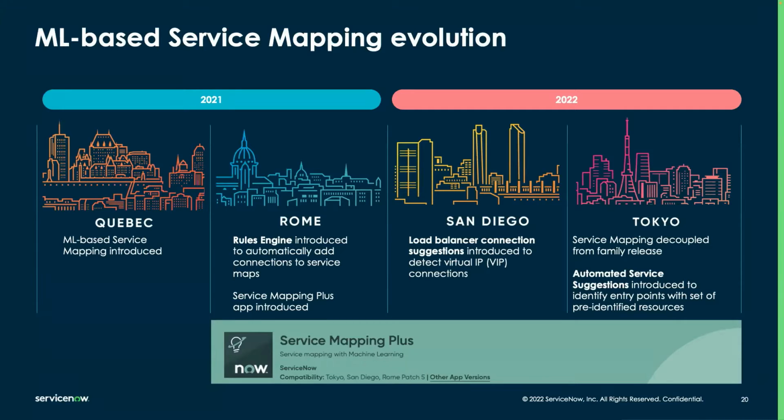So confidence scores for VIP connection suggestions are based on connections to resources behind the VIPs. And then in Tokyo, we decoupled service mapping from the family release. What that means is that going forward, all service mapping innovations are now part of the Service Mapping Plus Store application to ensure that we can release updates more frequently and that it's no longer tied to a specific family release as well. And then, of course, with November 22, we introduced the automated service suggestions feature with Service Mapping Plus.